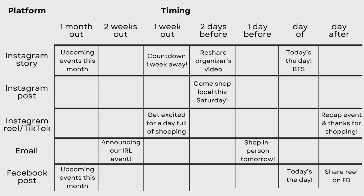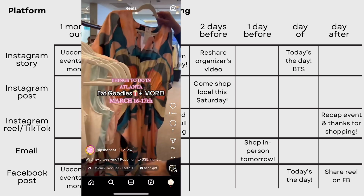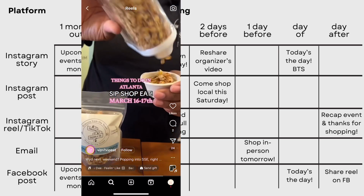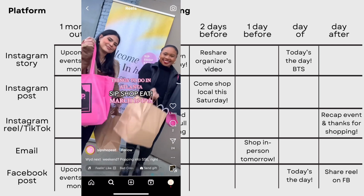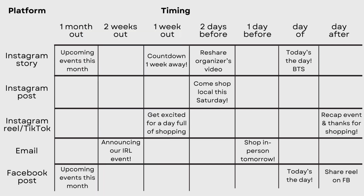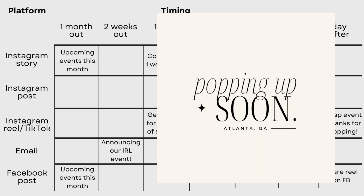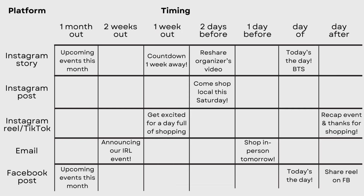Now, moving even closer to the event, about 2 days before, I realized that the event organizer had created a really fun video promoting the event as well. So I was able to share their post to my own story as another way to get people excited for the event. And at this point, I also created an actual Instagram post. You'll notice I haven't been doing a lot of Instagram feed posts because that's just not really how I like to use my feed. So it really depends on your strategy, but I did create just one post about the event.